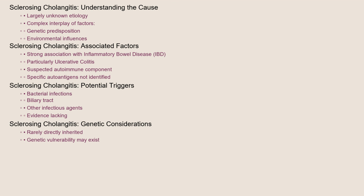Bacterial infections within the biliary tract or other infectious agents have also been investigated as potential triggers, but clear evidence is lacking. It's crucial to understand that it's rarely directly inherited, meaning you won't necessarily get it if a parent has it, but there might be a genetic vulnerability.